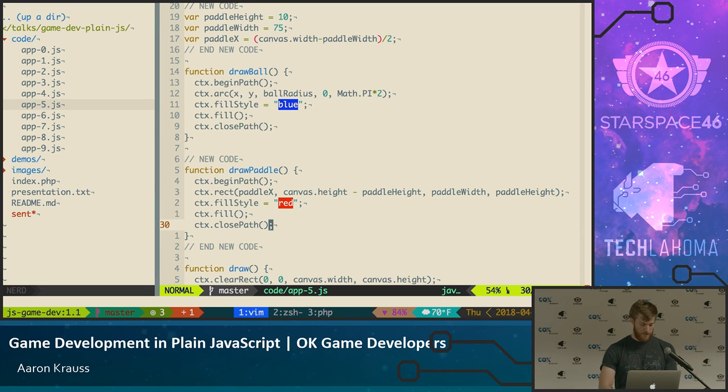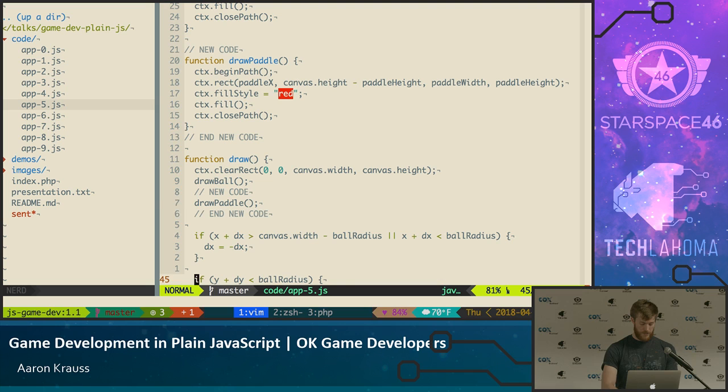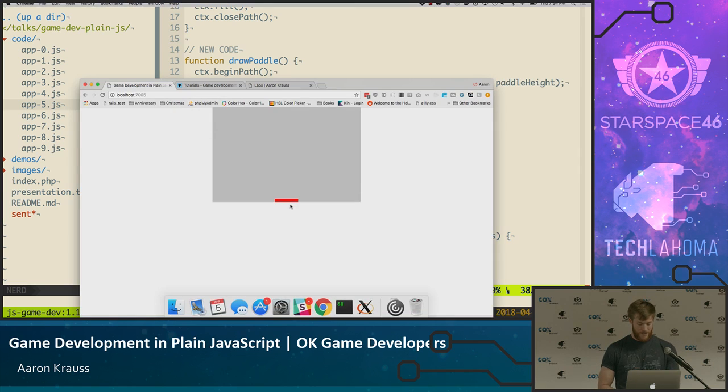And bam, we've got our draw paddle function. The last thing to do, since nothing's calling this yet, is to call that draw paddle function. And this is the last bit of code. So in the draw function, just like the ball, we're going to draw the paddle 60 times per second. And bam, there it is.